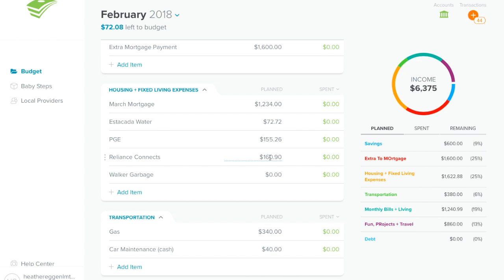So our bill for March that's due is going to be around $80 or $90 just for internet, and I think they require us to have a landline too, so it includes that also. So you will see that Reliance Connects bill go down at the end of February.